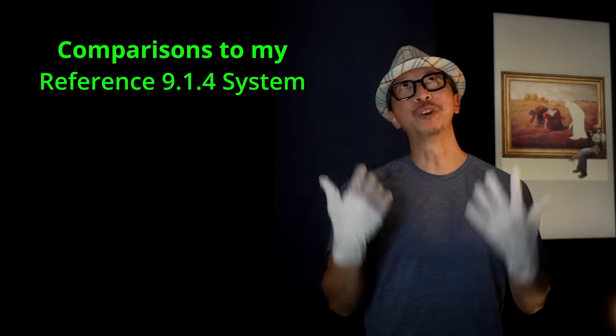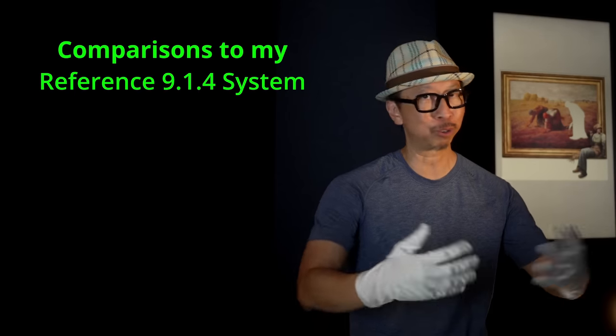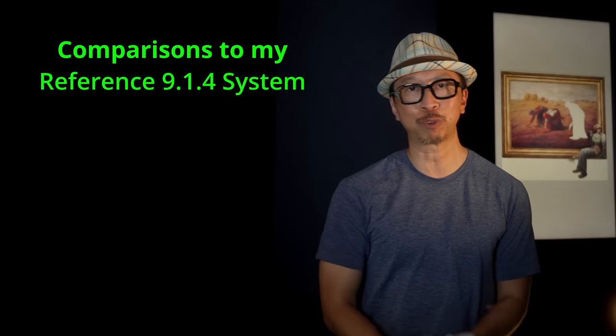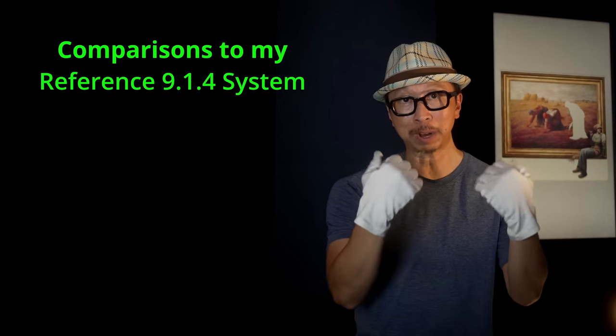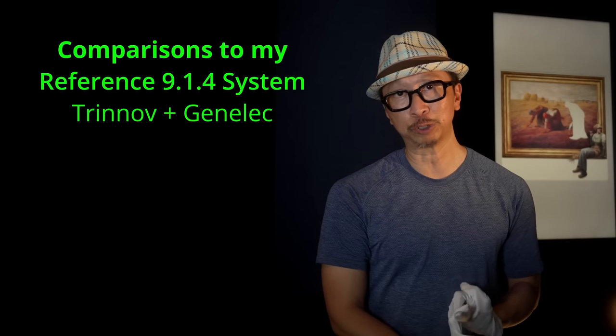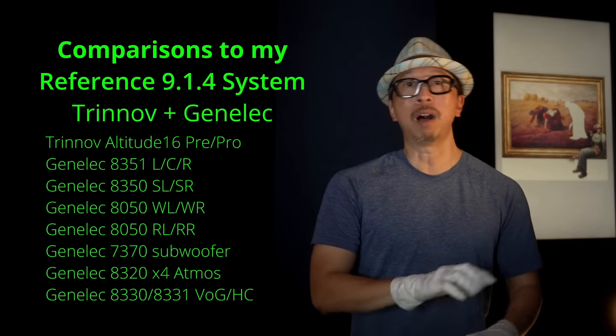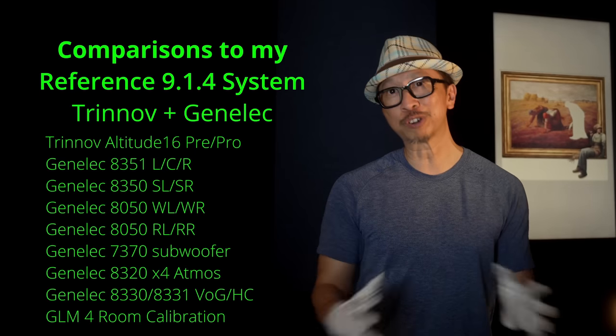So it does work. Now, is it worth paying extra to get a Samsung TV just to get the Q-Symphony? I wouldn't do it just for Q-Symphony because it's very subtle. And how do I know these soundbars do not sound like a true 9.1.4 or 7.1.4 or 11.1.4? It's because I'm comparing it to my reference discrete home theater system, which is a Trinnov Altitude 16 plus all Genelec speakers and a Genelec subwoofer, all room corrected and speaker corrected.